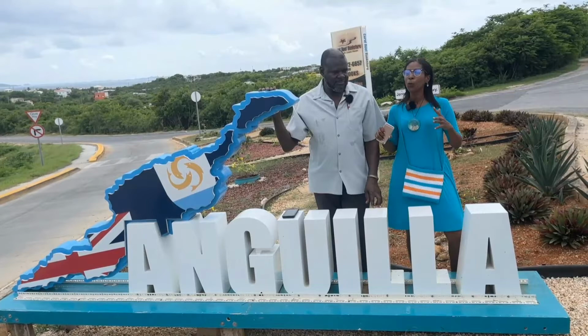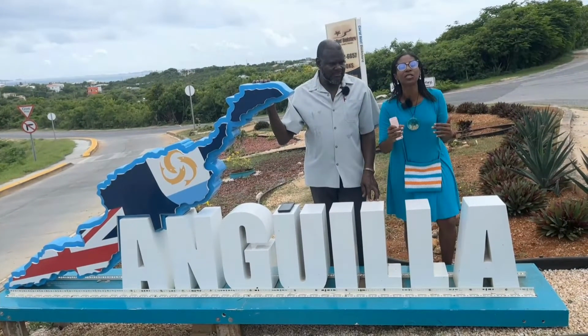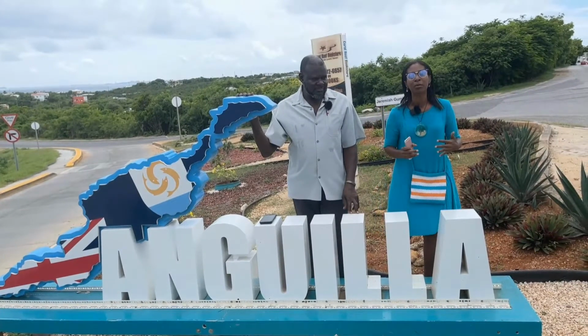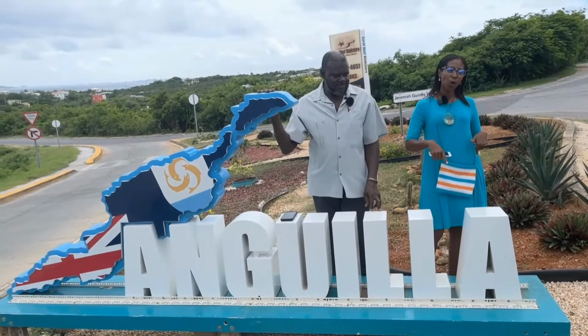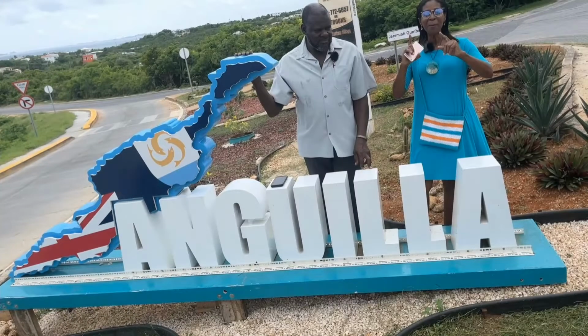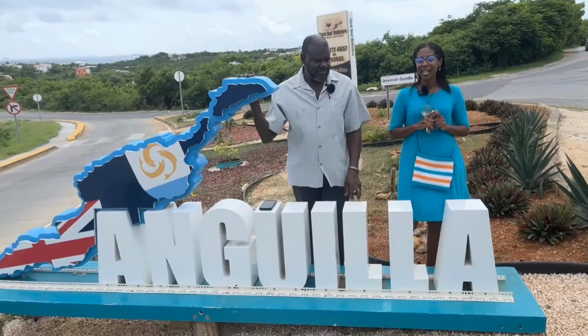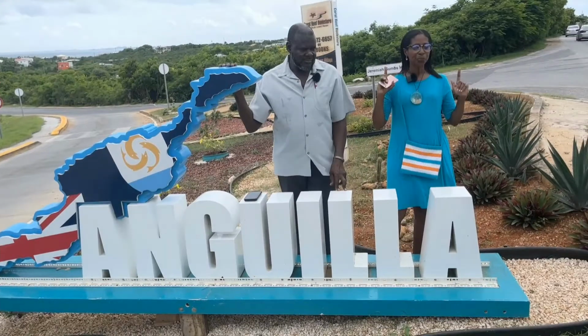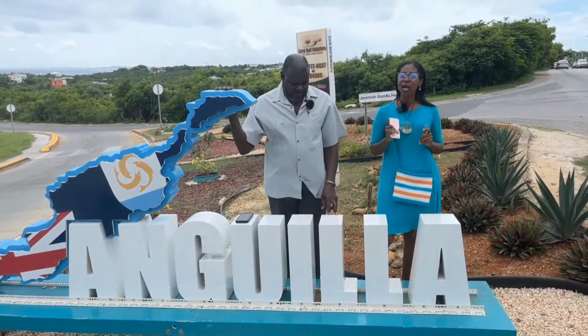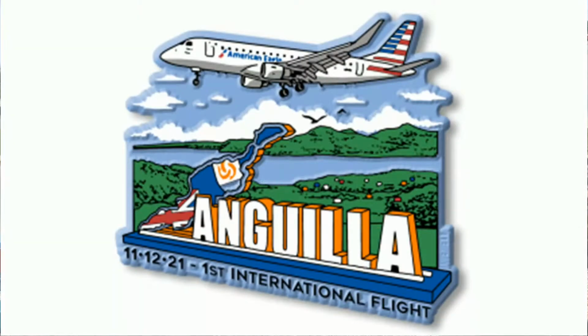One of the ways you can capture it is not only in picture but also in magnet. It's going to be available on 11 December 2022. But right now, we're going to show you a little picture of what the magnet looks like. You can go straight to Sandy Ground Tales on Facebook, and you can go to Instagram SGT series. When you see what the magnet looks like, think about how many you want to order, and then go to the link and order.